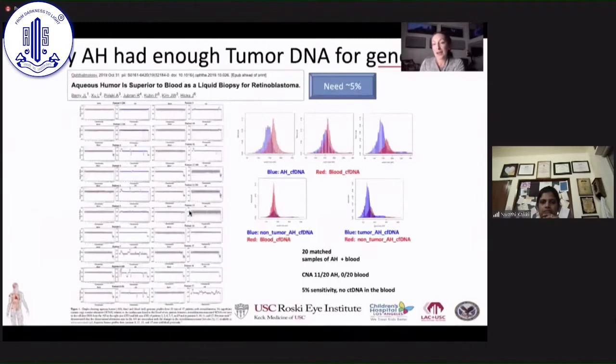We evaluated aqueous humor and blood side by side for the ability to identify these chromosomal alterations using whole genome sequencing, and found that only the aqueous reliably had a high enough tumor fraction for this. We didn't say that you couldn't find circulating tumor DNA in the blood, but rather that the aqueous humor was superior because of its higher tumor fraction.